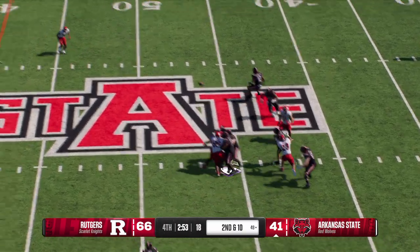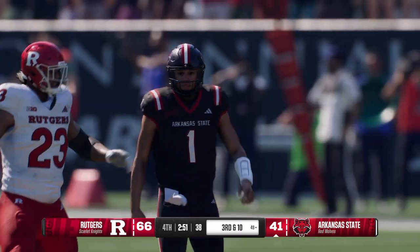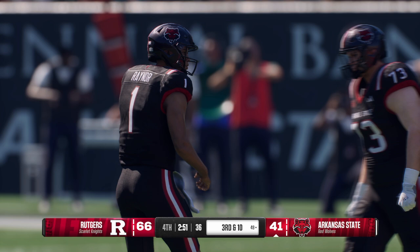He's looking to throw. Lofts one deep down the right side. And it'll be incomplete. This defense is physical and passes deep.